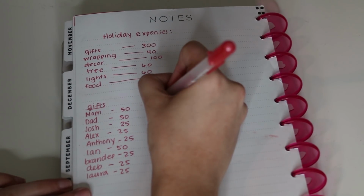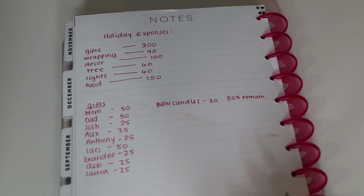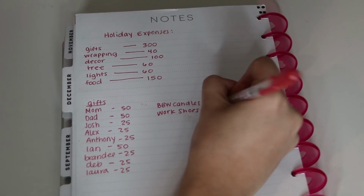Next, you're going to track your spending. Save your receipts, keep track and write down in a notebook all of the money that you've spent so far, and when you're shopping, take your budget sheet with you. Tracking your spending is by far the biggest way to actually stay on budget.